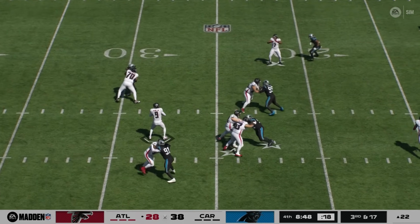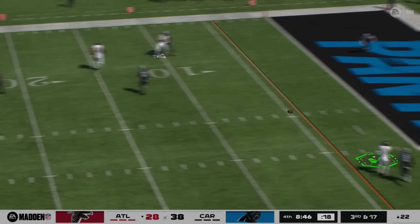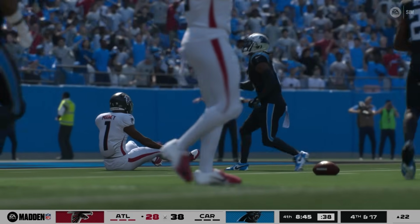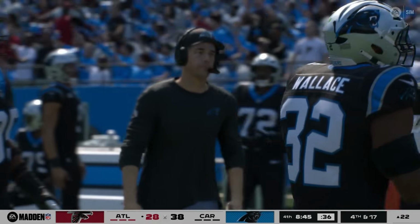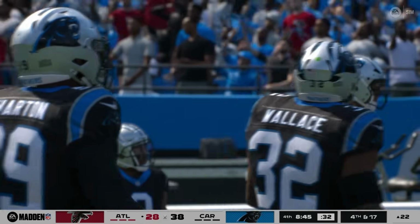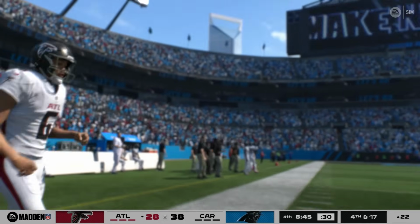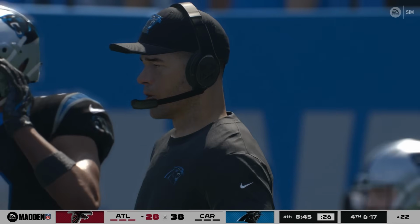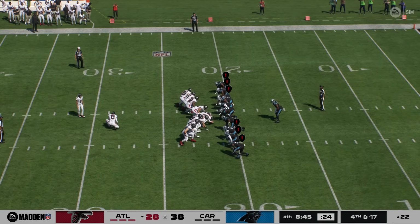He'll look to throw. And that will be incomplete. As defensive coordinators around the league tell me all the time, that throw is not for every quarterback because you've really got to drive the ball downfield. It's going to be a tight window for him to fit that one into. In this case, unsuccessfully. A 39-yard attempt.